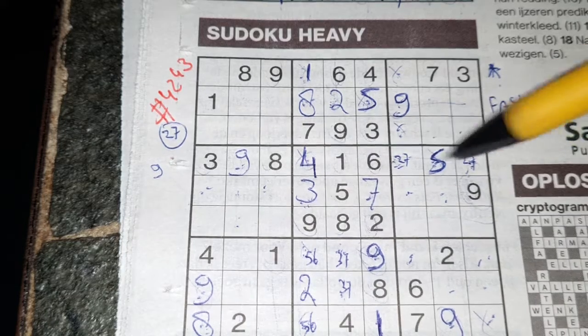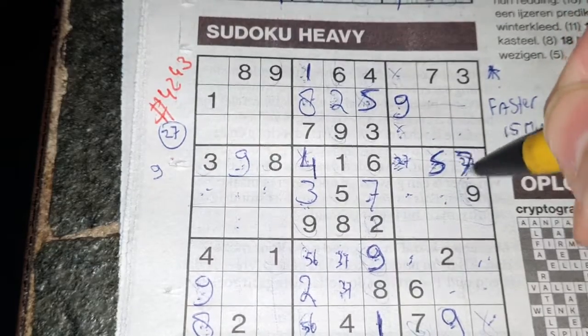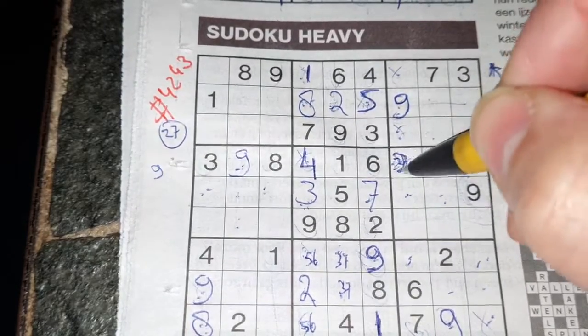Oh, 2 and a 7. We have a 7 already, so no 7 there. 7 should be here. And the 2 goes there.